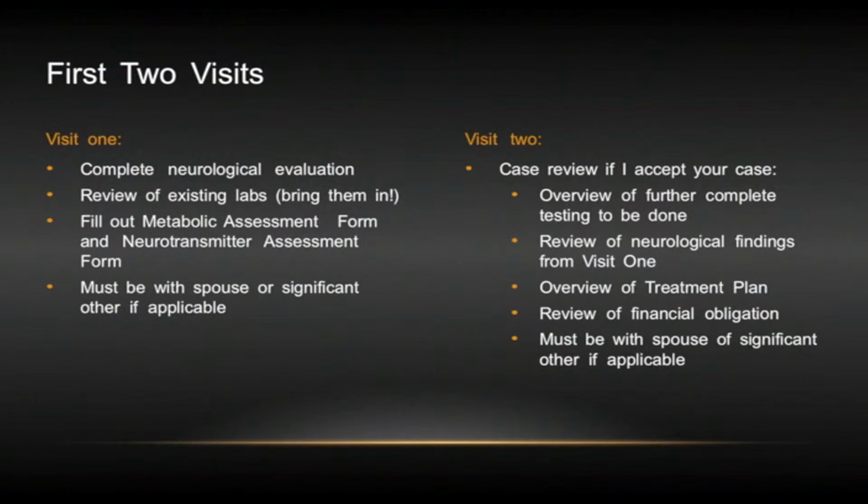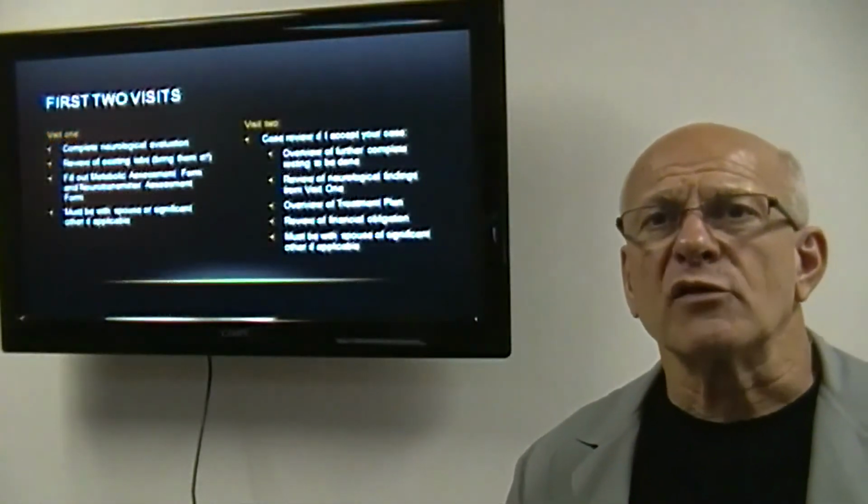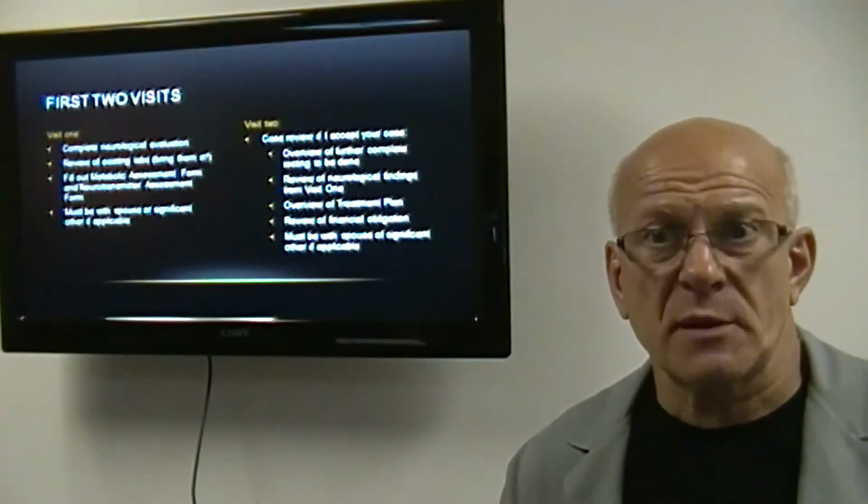And you must bring a spouse or a significant other with you because there's so much information you're going to hear, you won't be able to absorb all of it. Then we have you come back in a day or two after I've been able to put all the information together, and I will review the case with you. We'll go over all the testing that needs to be done, the results of the testing you've got so far, the review of the neurologic findings from the exam, overview of treatment plan, and a review of financial obligations. And you, again, must be with your spouse or significant other.